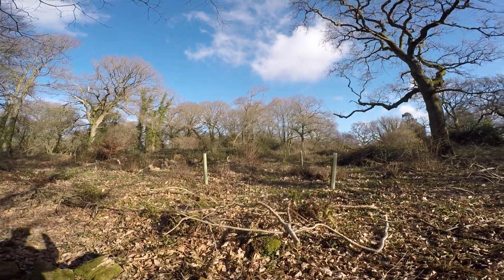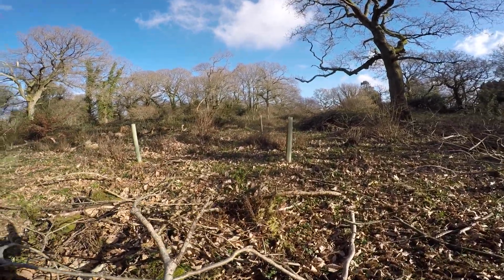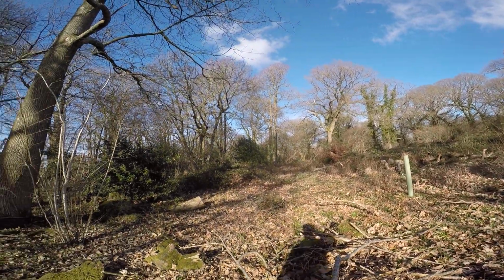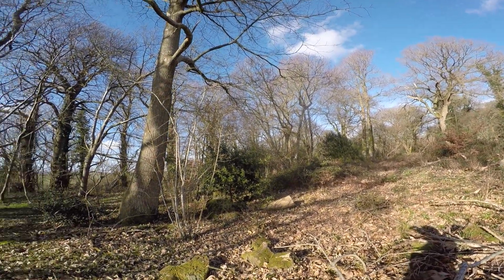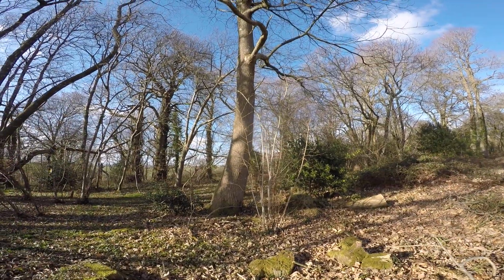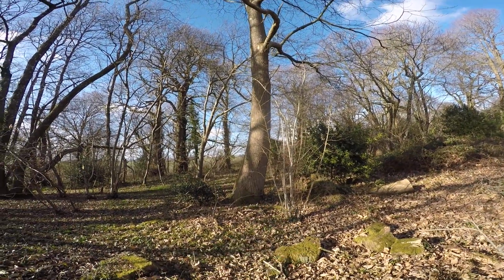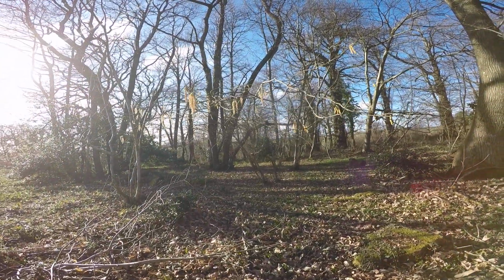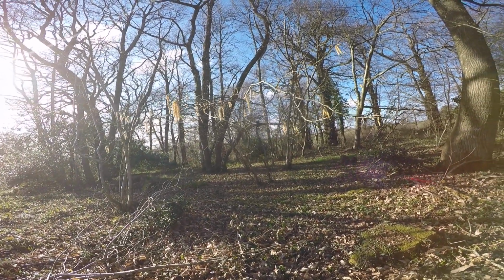This video is about tree planting again. We're here on the edge of an area which is long derelict sweet chestnut coppice. This is a sweet chestnut. This tree over here with the multiple trunks is old sweet chestnut coppice still.